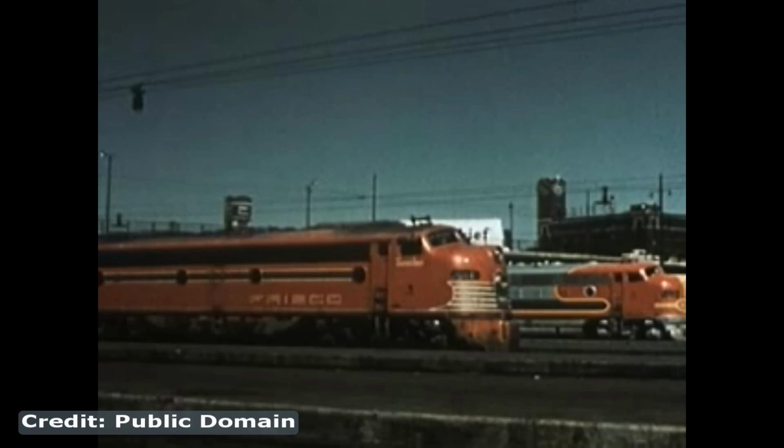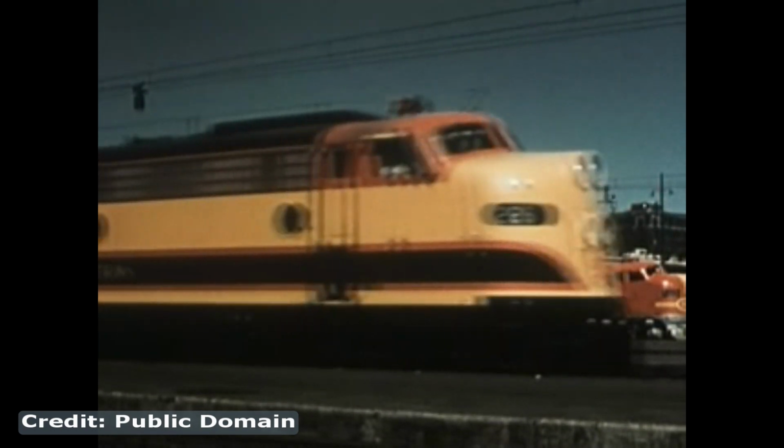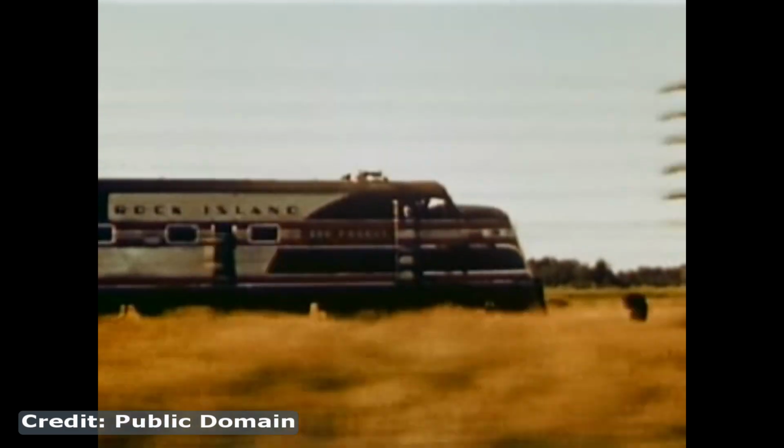There's a phrase that's becoming ever more popular these days: less is more. That is to say, you wouldn't use something like one of these E-Series engines to drag a small freight train on a secondary line. The end result of that would probably do more damage to the tracks than it would actually move the cars in question.